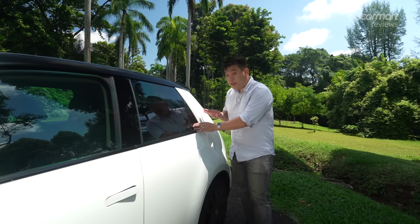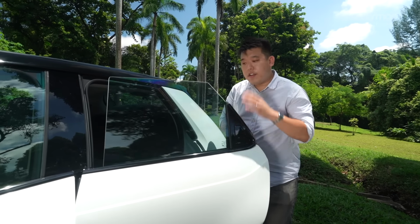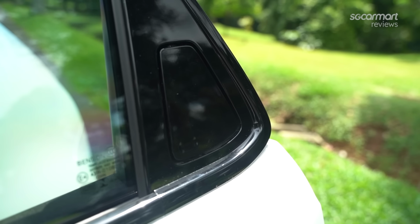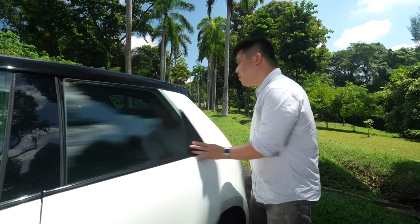Onto the rear, it is a 5-door, not a 3-door. So you also get frameless windows and flush door handles here, kind of like the Vezel, but this looks way better. Now let's check out the rear.